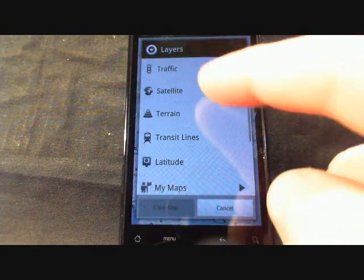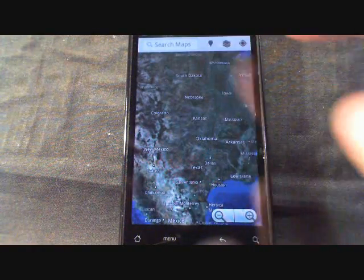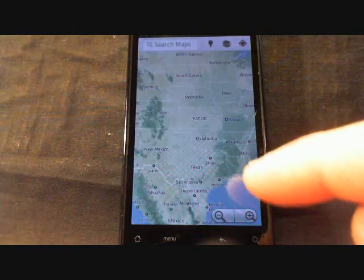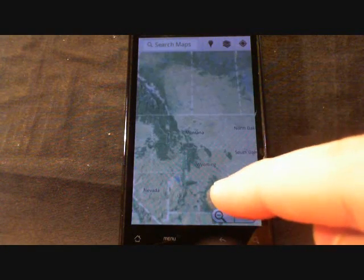One thing I like about satellite is you can see the geography and geology. You see it as well when you turn on terrain. You see the plain states in the middle. You see the Mississippi River Valley, the mountains out west.